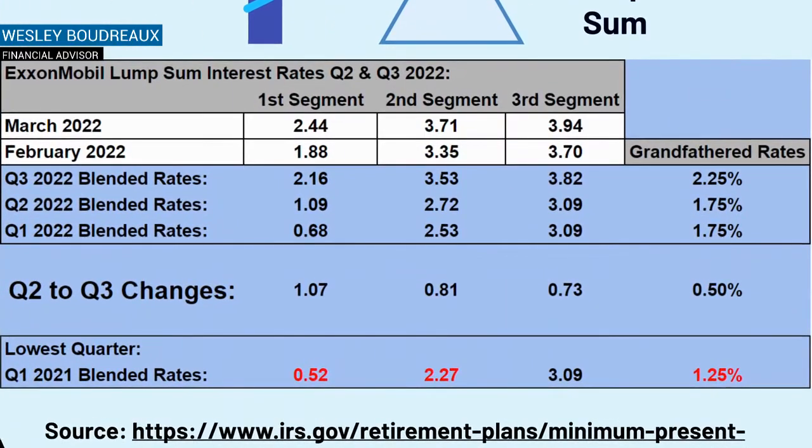If we look at the top two lines, we can see where February and March came out. And we look at that middle segment at 3.35% and 3.71%. That gives us the average on that third line, Q3 2022 blended rates, which are the ones going to be used for the pension calculation, of 2.16%, 3.53%, and 3.82%. Now again, focus on that middle segment, that 3.53.